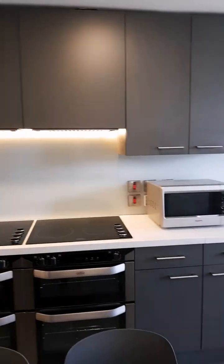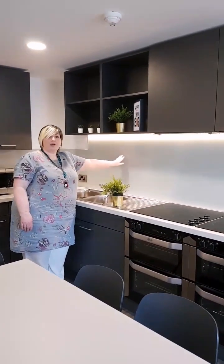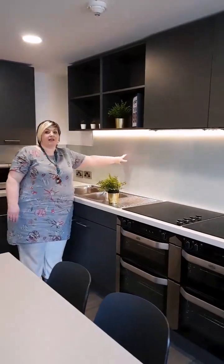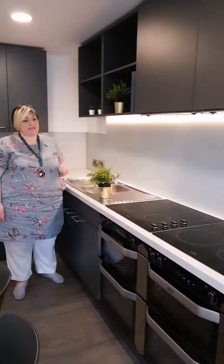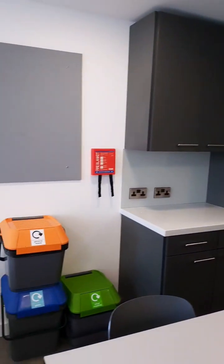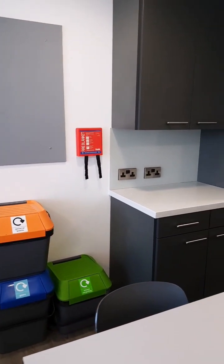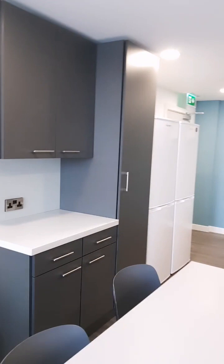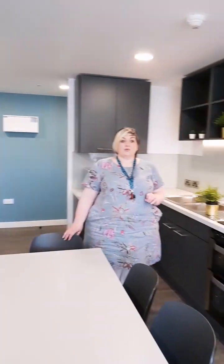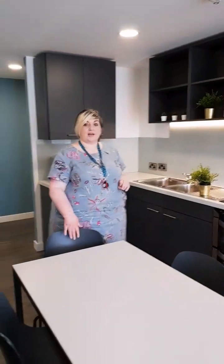You can see all of these splashbacks are glass, so it's really easy to clean, unlike tiles and grouting. We also have our bins, which all have handles on them, and they're front loading. So they're stackable, and you can just lift the handle and carry them down to the bins. How many people is this for? So this is for 6 people in this apartment. So you've got 6 chairs, 2 fridges, 2 cookers and 2 hobs, and 2 microwaves.